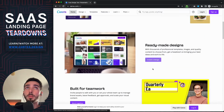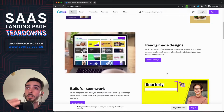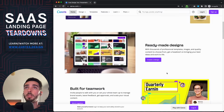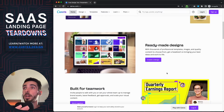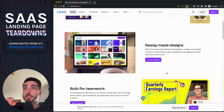Then they show the ready-made designs, because this is exactly what people want. The people they're targeting don't really have design skills, right? So what they want is a bunch of really good templates that they can use. They can change a few words and make it look professional without having any skill or wasting very little time, right? So this is exactly what they want.